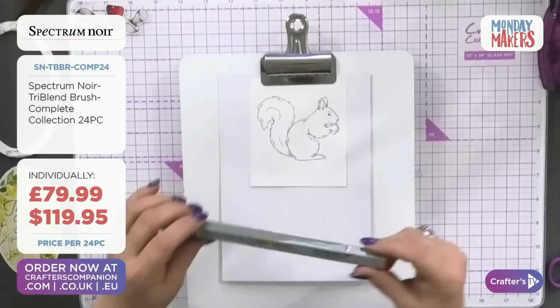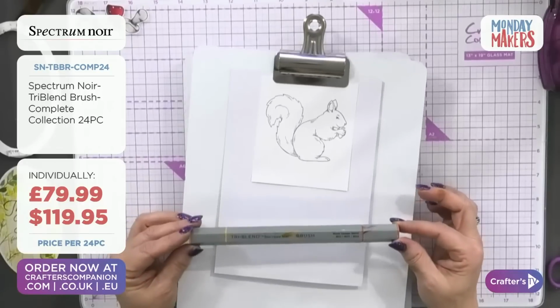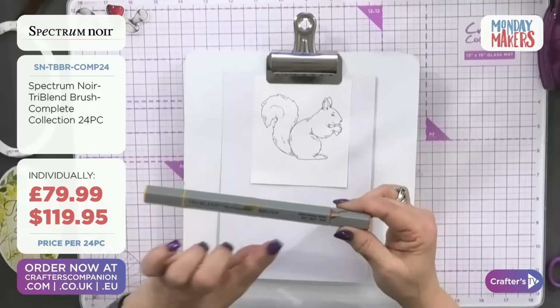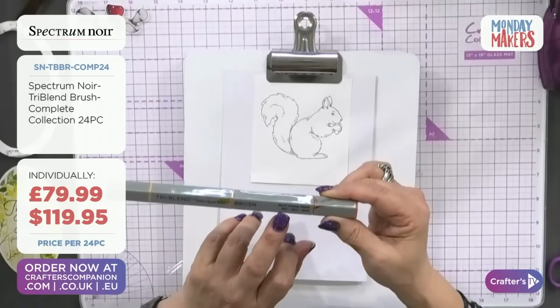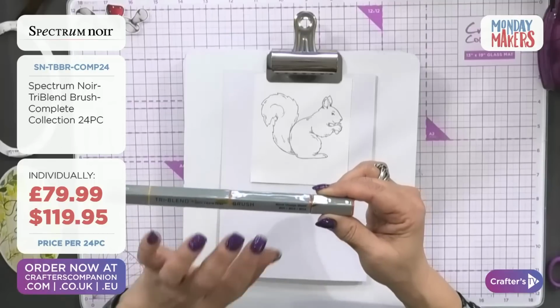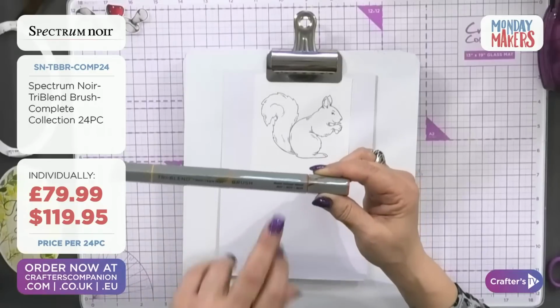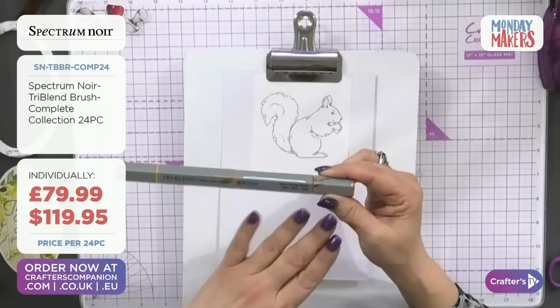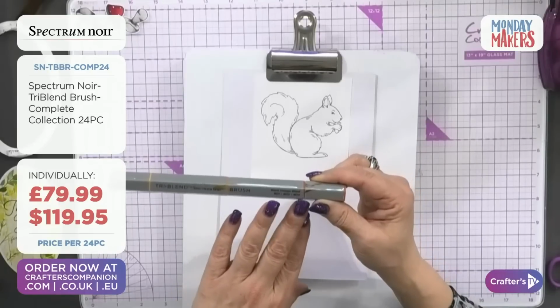Now I am going to use the burnt orange. I'm going to make my little squirrel all orangey and chestnutty like. But again, you can see that the colour blend itself is all in that one family. So we've got B01, which is burnt orange 1. I was just thinking, what does that say there? But it's definitely B01, B03 and B04. So you can see from the burnt orange family, you've got shade 1, shade 3 and shade 4.